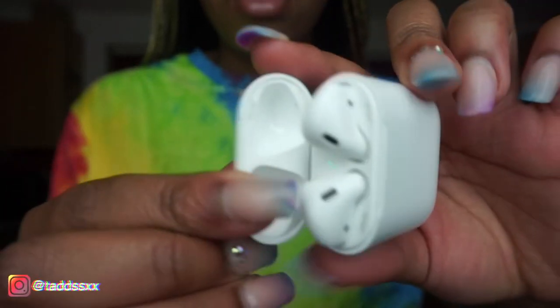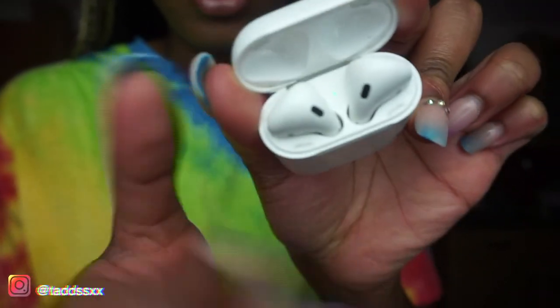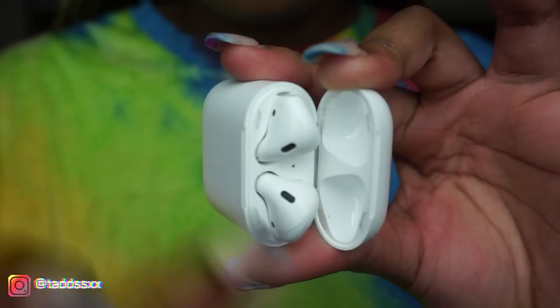I'll show you what it looks like on these old ones, because these ones are dirty. You see these permanent marks right here? It's got these permanent marks here, here, here, and here.